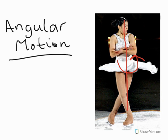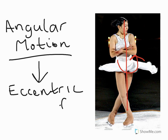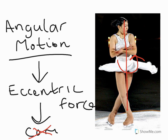We need to understand what causes angular motion, and you guys know already, don't you? It's caused by an eccentric force. And an eccentric force is a force which is off the centre of motion. So not on the centre of motion, but away from the centre of motion. So we apply a force outside the centre of motion. In this case, the performer has applied a force to the ice through their skate. But of course they haven't done it straight downwards. Here, they've pushed here, causing them to spin.